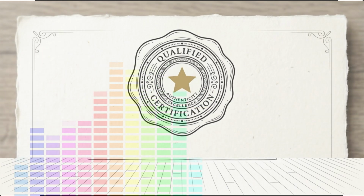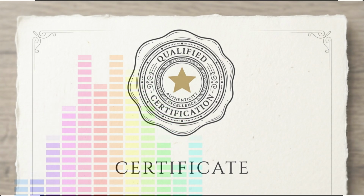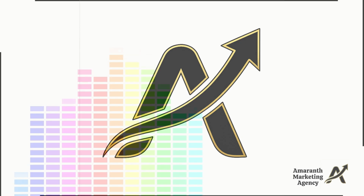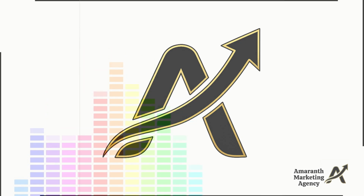Element 3, a trust signal above the fold. 1 specific verifiable proof element. This is the engineering equivalent of a safety rating. It doesn't close the sale, it keeps the browser in the room long enough for the sale to close itself. Your website is either working for you or working against you, every hour, including right now while you're watching this.